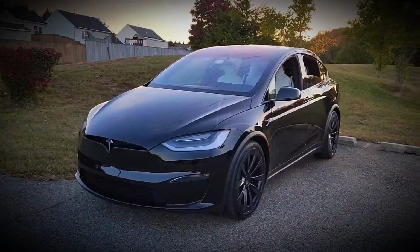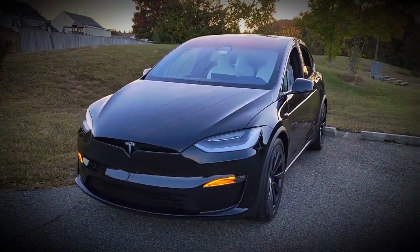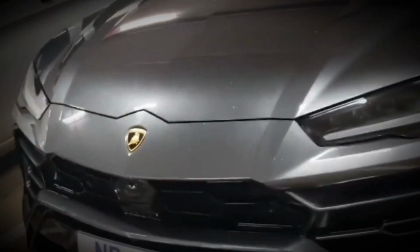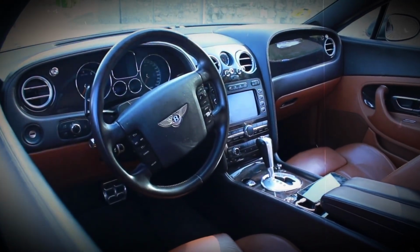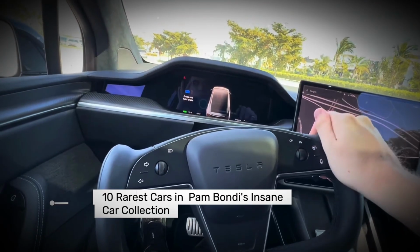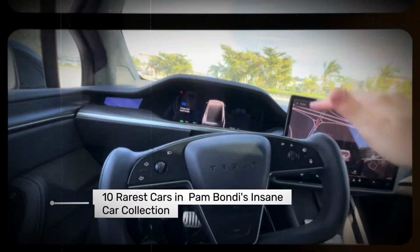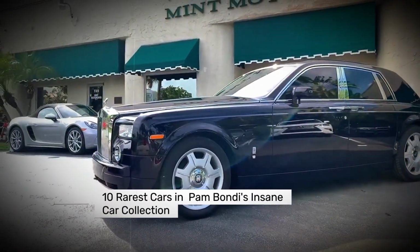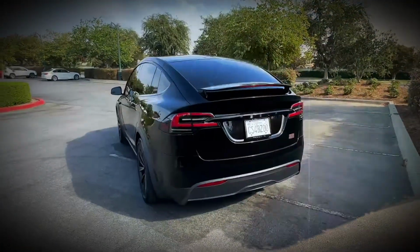Her collection blends sophistication, speed, and scarcity in a way that feels more like a private automotive museum than a personal lineup. From iconic classics with rich legacies to ultra-modern machines built to dominate the road, we're counting down the 10 rarest cars in her collection. And trust us, every single one is a showstopper. This isn't just about luxury, it's about legacy, engineering, and pure passion on four wheels.